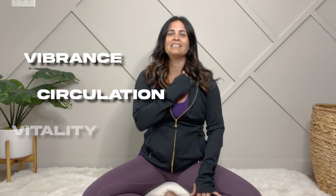Keep that nice breathing pace going. I want you to bring your right hand into a fist and start to just tap right around the collarbone area, above the chest, right around the shoulder. And we're just doing a nice little tap, bringing some energy there, some vibrance, circulation, vitality. And with this tap, I want you to maybe explore moving around in like a circular pattern like I am. Find something that resonates with you. Keep the breath nice and easy. We're using our touch today.